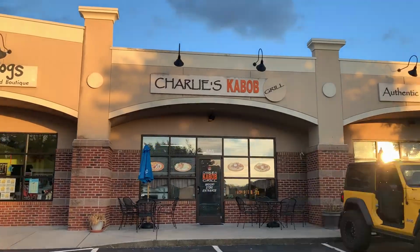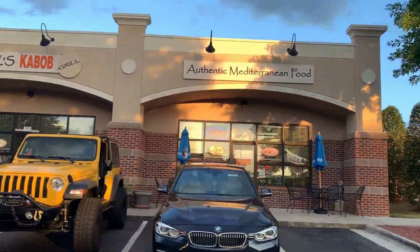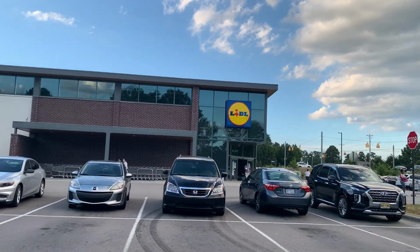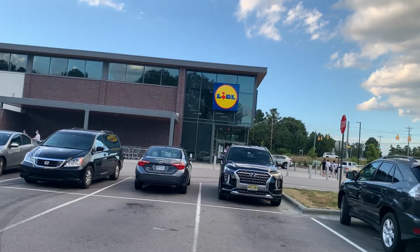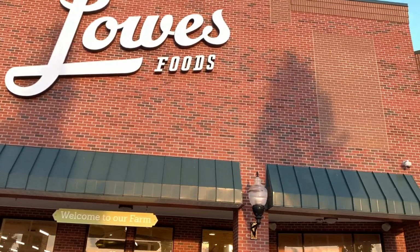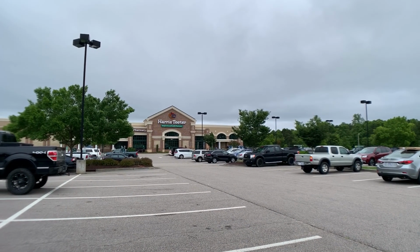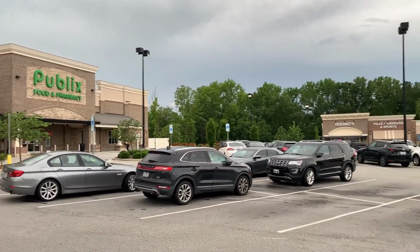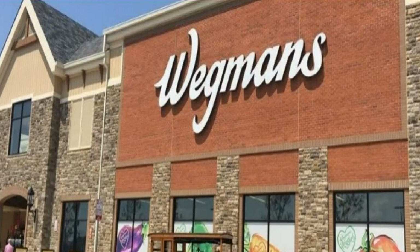Now, of course, most of us can't afford to eat out all the time, so you're probably going to be buying groceries. Luckily, Wake Forest has quite a few grocery options to fit most budgets and food tastes. If you're on a budget, there's Walmart, Target. There's also a brand new Lidl store. It's a German grocer known for their budget-friendly prices. If you're more into a full-service grocer, there's Lowe's Foods, Harris Teeter. There's a brand new Publix grocery store. Currently under construction in Wake Forest is one of the first locations in the area of Wegmans, which is a grocery store known for their incredible customer service and their incredible food selection.